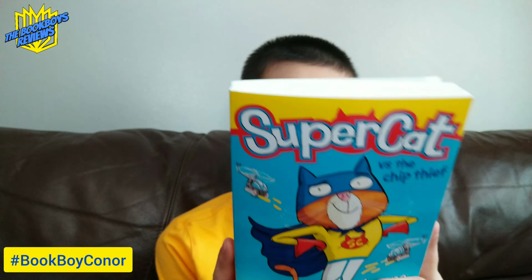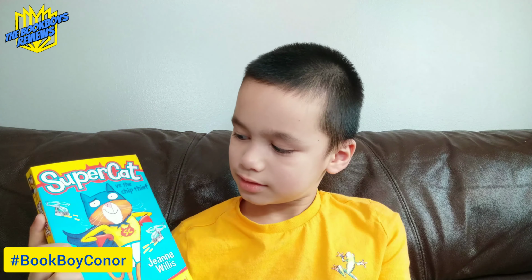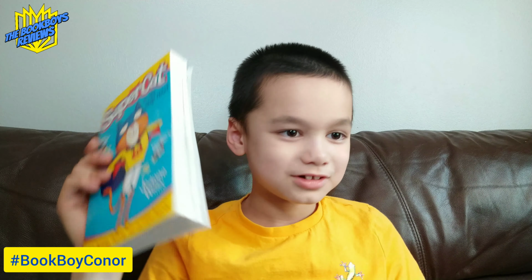The main characters are Super Cat and James. Super Cat is James's pet, and his real name is Tiger. He starts off as a normal cat and then he gets superpowers by licking a toxic sock.